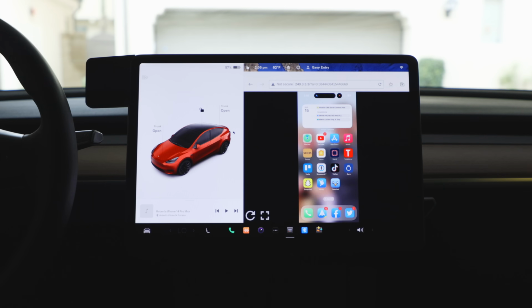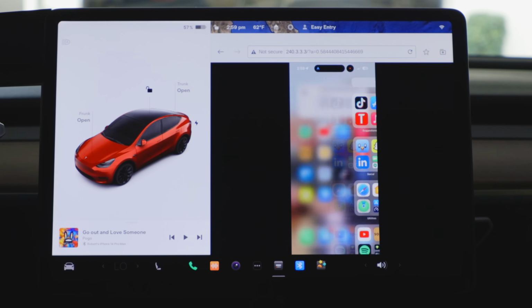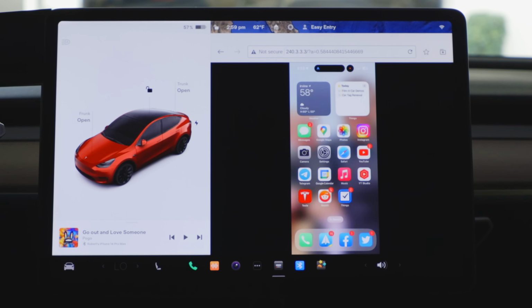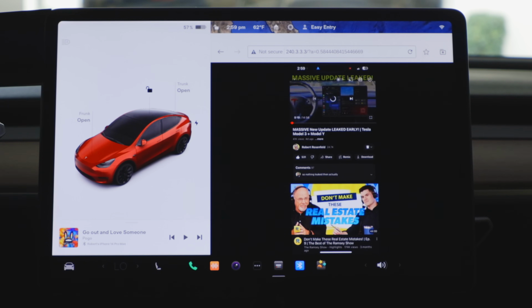I'm going to go home, and there you go. That is my iPhone's home screen right on my Tesla. And like I mentioned before, because this is just mirroring my iPhone screen, anything I do on my screen is going to show up on my phone. So I can go through my different apps if I wanted to. I could open up settings if I wanted to. If you want to see my very secure Wi-Fi password, I could even open up YouTube and I could start playing a video. Yes, it is going to work even if I do full screen.